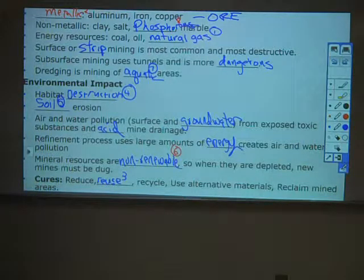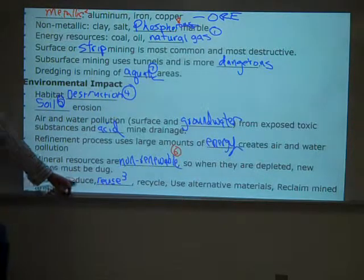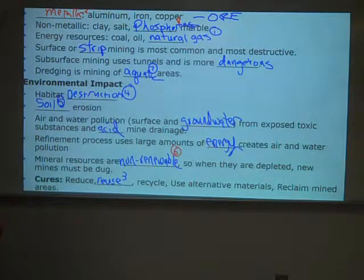As far as mining goes, it's pretty difficult to make it not a very destructive process. It's just the nature of digging massive amounts of rock and everything out of the ground. So when you have a process where it's very difficult, if not impossible, to make it better, then you want to do less of it. The way to do less mining is to use less of those raw materials, which means reducing, reusing, and recycling.